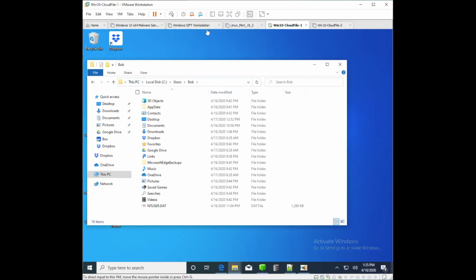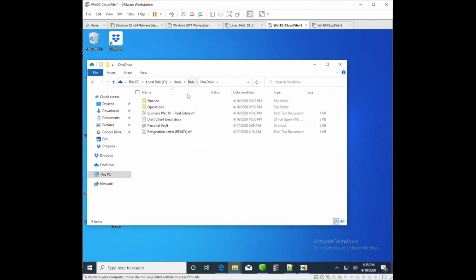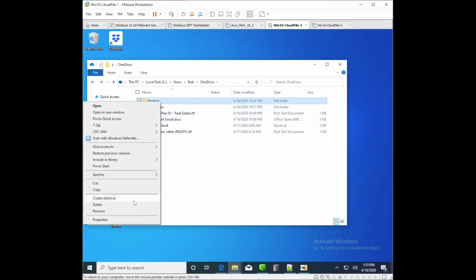Okay, so the user profile is C:\Users\Bob. And if we look here, there should be a OneDrive folder. This is what's in Bob's OneDrive. It kind of answers some of the questions later on, which I didn't want to show you, but we see the finance and the operations directory sitting here, and then there's other stuff within there. This is how he has it set up. And if you delete something here, like this folder, if I right click and do delete, it's going to delete it on the cloud.